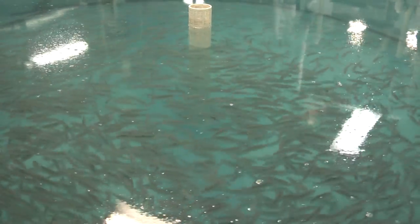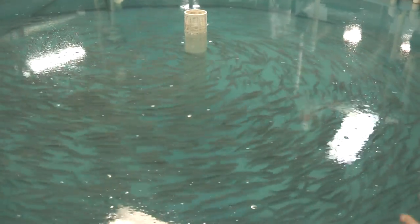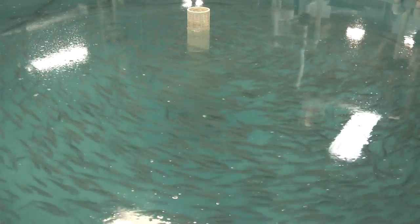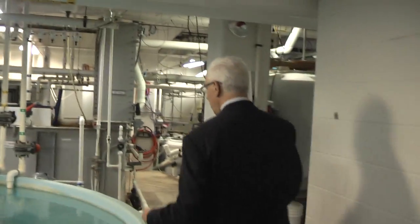You see how pristine the water is. This is seawater, artificial seawater, instant seawater that we make. And it cycles again and again and again. We reuse the water all the time. Let me show you how we feed the fish.